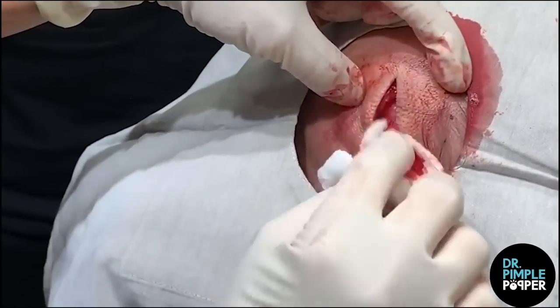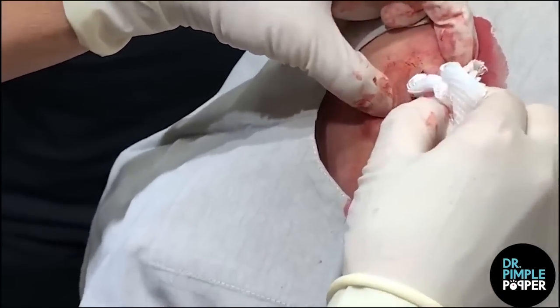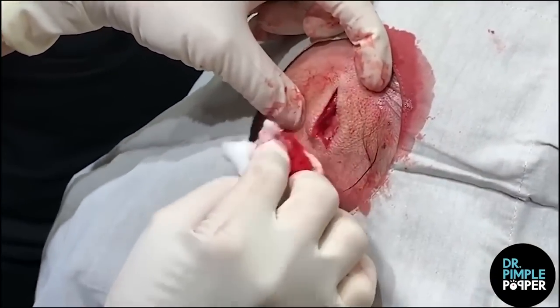I feel like this tells me that he's an ornery guy, because that was a very ornery kind of cyst. Yeah, I got him pegged kind of, huh?